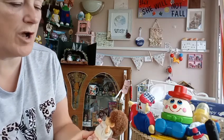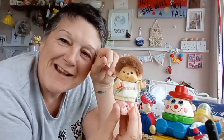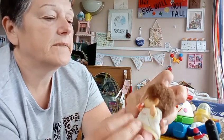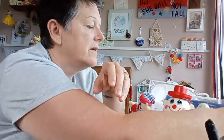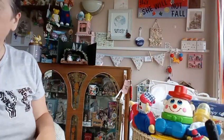Somebody sent me Monchichi. Now my daughter-in-law likes the Monchichi. They're done bottle, don't they? Can she take it? I don't think so. I think it's too big. But anyway, she goes in there. Actually, she might go in that cradle that my daughter made.